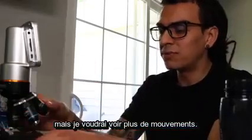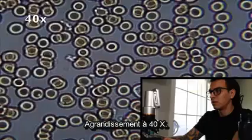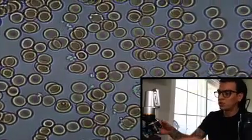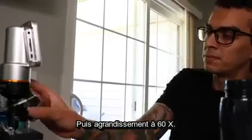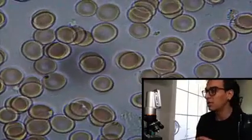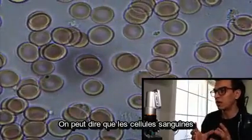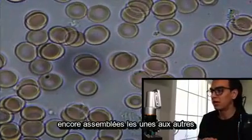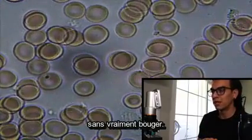So let's go at 40 times zoom. All right, that's 40 times zoom. And let's go to 60 times zoom. Alright guys, so this is a 60 times zoom. As you can tell, the blood cells are individual, but you can see some of them are still stuck to each other and not moving much.